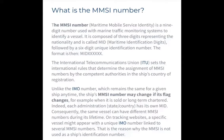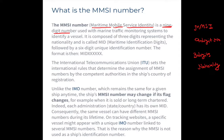Now, what is an MMSI number? MMSI stands for Maritime Mobile Service Identity, and it is a 9-digit number. So IMO was 7 digits, MMSI is a 9-digit number. It is composed of 3 digits representing the nationality, and this is very, very important. These are called MID.